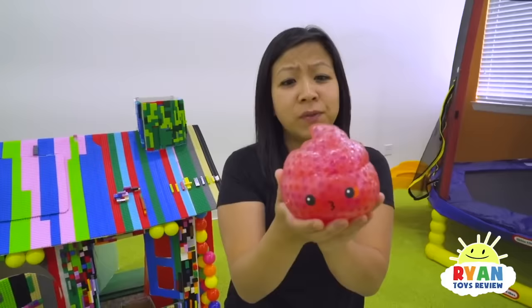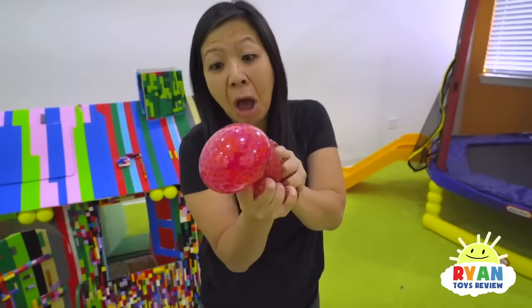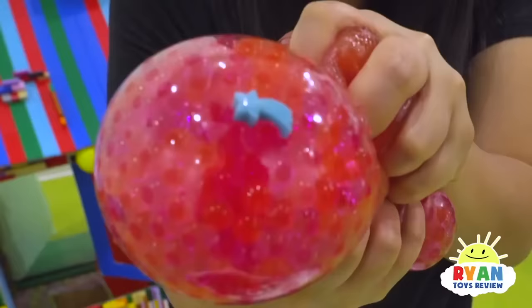Wait. It smells like strawberry. Is this ice cream? Is it ice cream? Look. Whoa, it looks so funny. Oh, you can squeeze him. It looks like Orbeez are inside. Oh, wait a minute. You guys, look. There's a little charm. Did you guys see the little charm? Okay, so let's see if I can squeeze. Do you see the star charm there? So that's really cool. Yay.